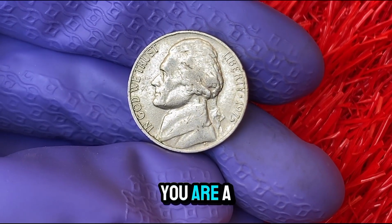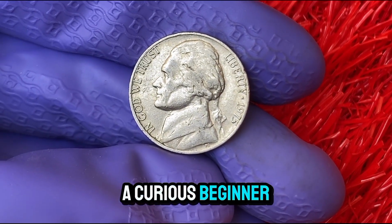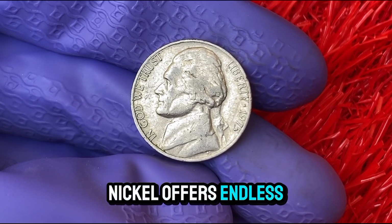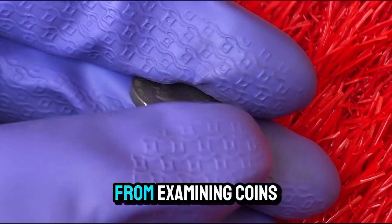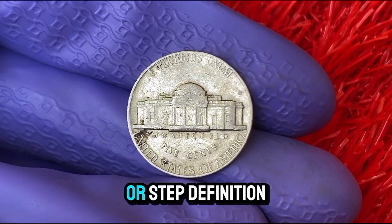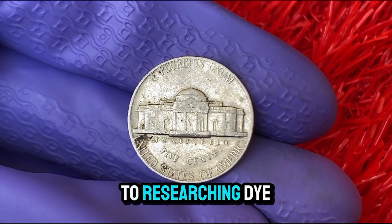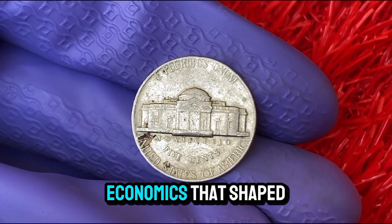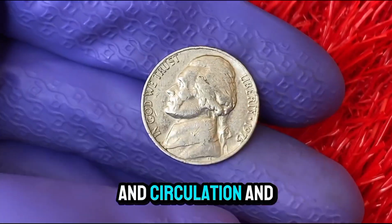And so whether you are a seasoned collector or a curious beginner, the 1975 Jefferson Nickel offers endless opportunities for discovery, from examining coins under magnification for subtle doubling or step definition, to researching die pairings and minting patterns, to understanding the economics that shaped its creation and circulation.